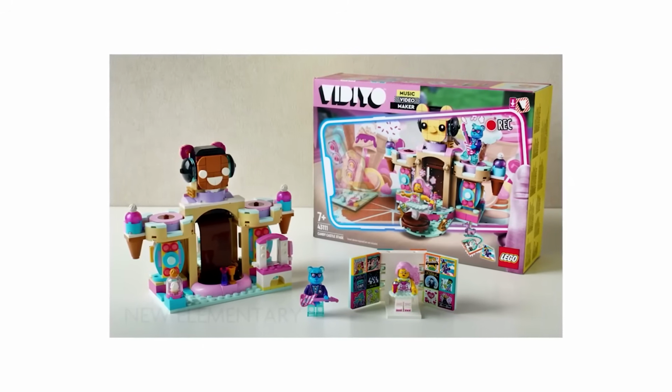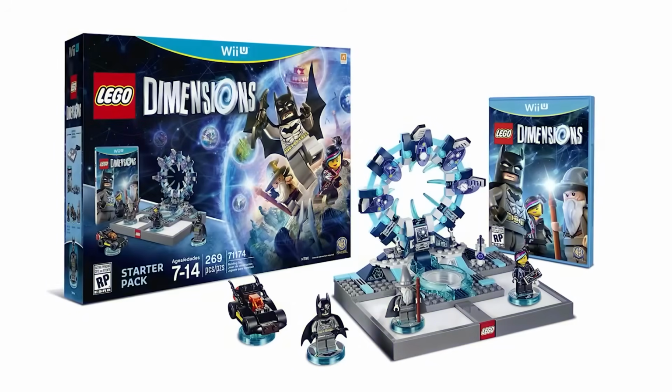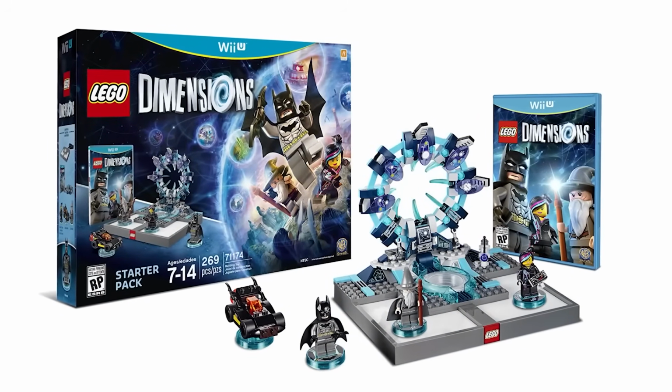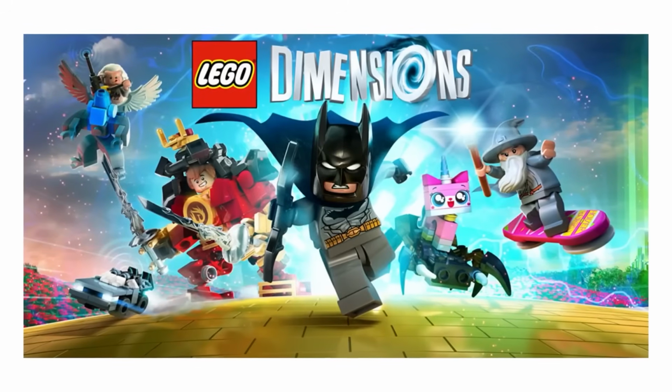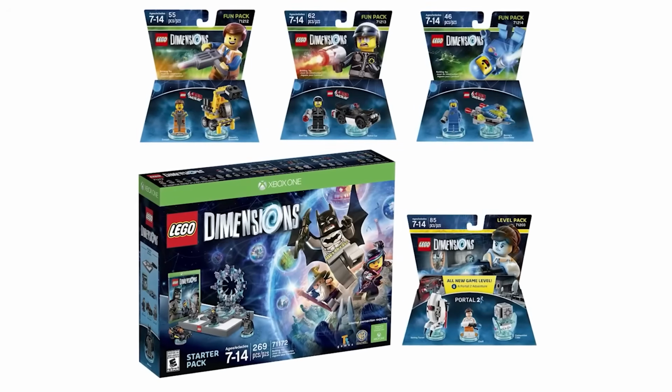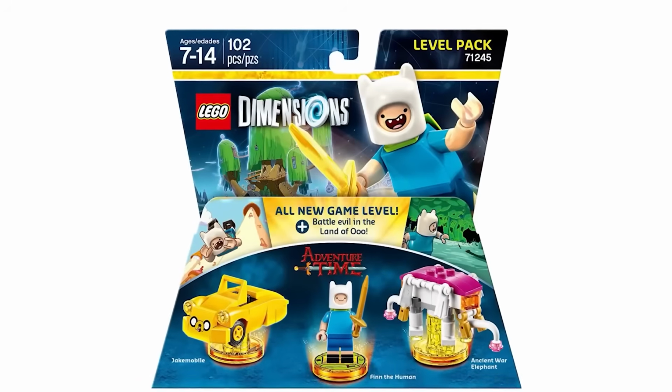Now this next one does hit home for me because I feel like everyone has tried this. LEGO Dimensions. Back in 2015, LEGO teamed up with Traveller's Tales and Warner Brothers for LEGO Dimensions, a sort of augmented reality extravaganza. This theme's starter pack included both the video game and the physical LEGO toys as well, with additional level and character packs.